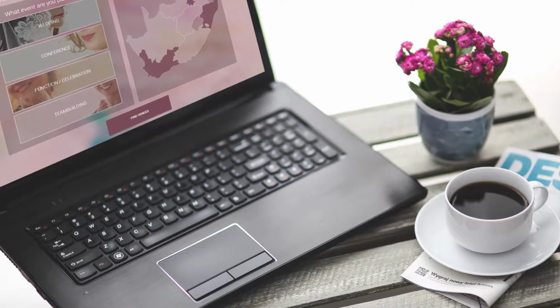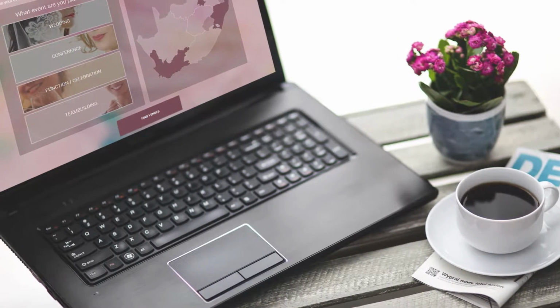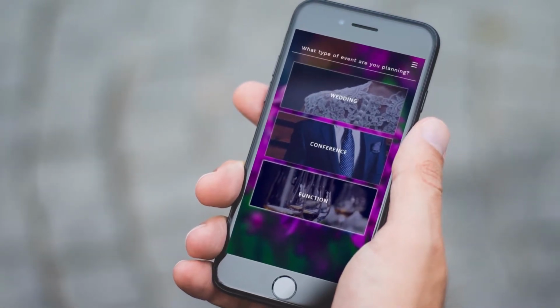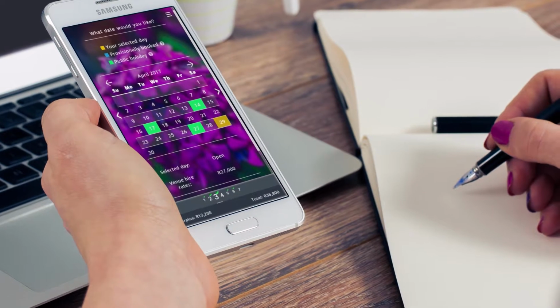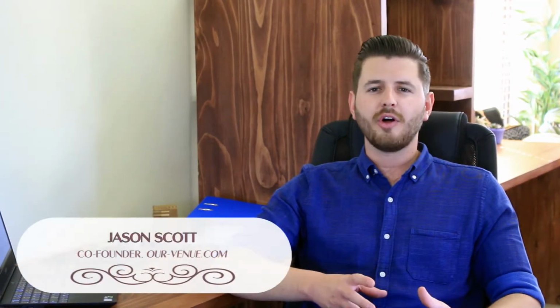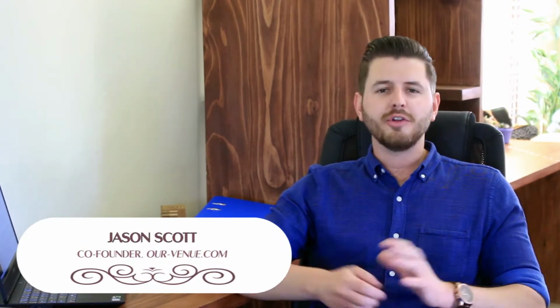Ourvenue.com is South Africa's leading event inquiry platform. It allows you to build customized events online, whether these are weddings, conferences, functions. It allows you to see what venues offer and get quotations in real time, really streamlining the whole process and taking out the manual back and forth way of doing things that was relied on in the past.